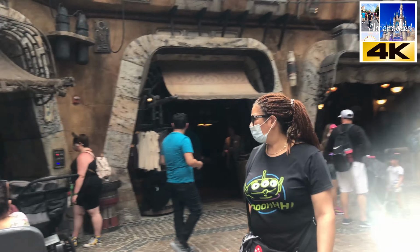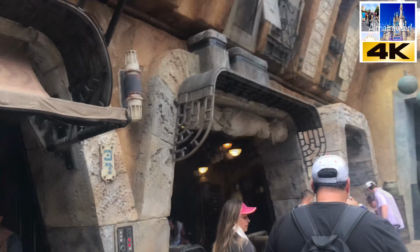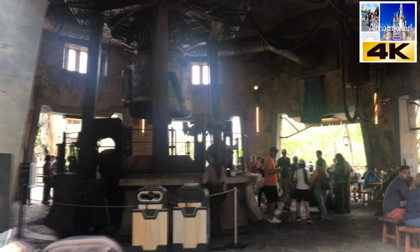More plush market. Very nicely done. Metal chest set. Actually, like I said, I agree with them that this is very well done.